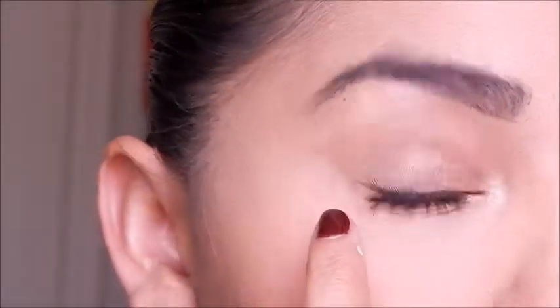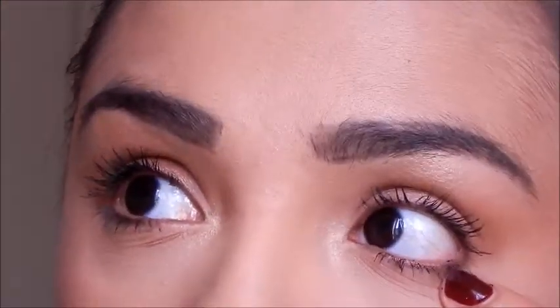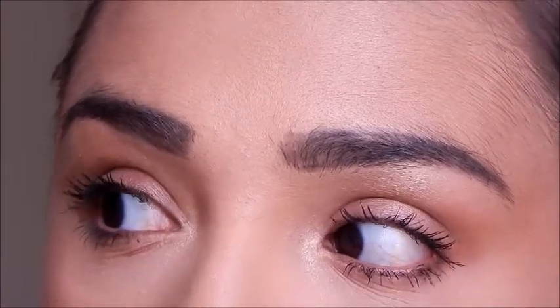Alright, I don't know if you can see a bit of smudging right in this area, and on the lash line and the waterline a little bit here. So overall, it's actually holding up pretty well. It's a little drier because I can feel my eyes just a little dry. It's starting to get a little stiff. It doesn't feel fluffy or anything. It just feels kind of stiff a little bit.